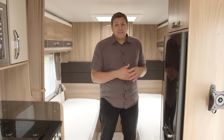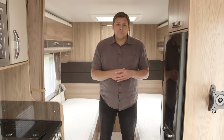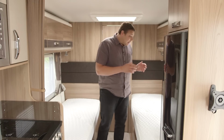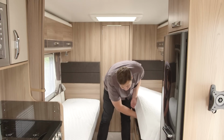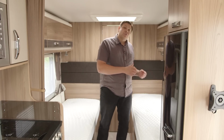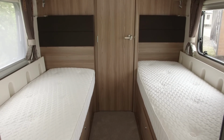Opposite, there's a new Dometic tower fridge, and this, together with some thoughtful changes to the floor plan, has helped to address one of my major complaints about the 565 Elegance when it was launched last year, namely bed lengths. The slimmer fridge and moving the table from the rear to this underbed storage has helped to liberate plenty of extra space. This nearside bunk is now perfectly usable for 6-footers. The offside one is still quite a bit smaller though, so do check it fits before you place your order.